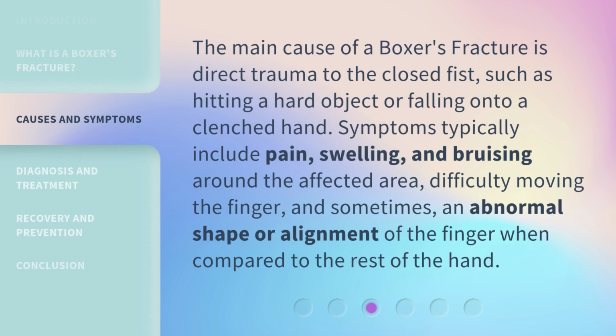The main cause of a boxer's fracture is direct trauma to the closed fist, such as hitting a hard object or falling onto a clenched hand. Symptoms typically include pain, swelling, and bruising around the affected area, difficulty moving the finger, and sometimes, an abnormal shape or alignment of the finger when compared to the rest of the hand.